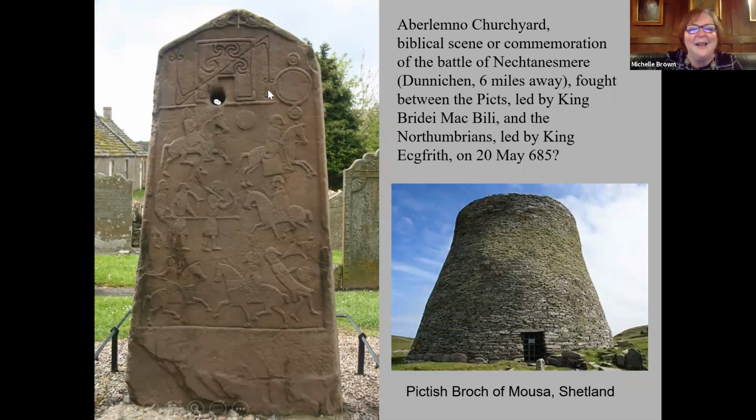a while back. And this is the one side of the Aberlemno churchyard stone, and you can see the broch type notched rectangle, a Z-rod, a cauldron, and this scene of an army. And here you can see some of them have distinctive helmets, and some of them are riding bareback, some of them have got stirrups, etc.